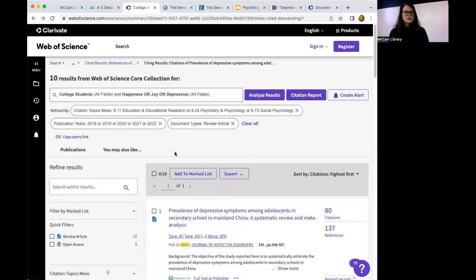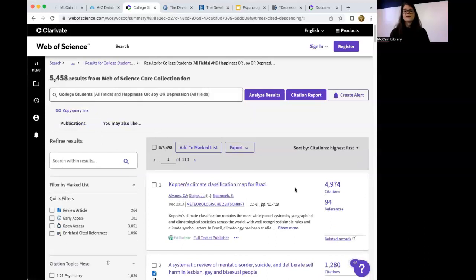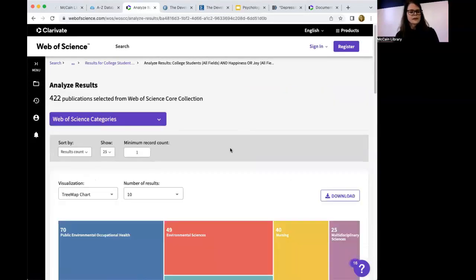The final thing that I did want to show you, so I'm going to go ahead and take away some of the things I refined. I'm back to the 5,400. See how you can analyze results up here? This is not going to be useful to you for most of your research, but if you are a junior or senior thinking about going into graduate school, and this is the topic that most interests you, let's say we're most interested in joy, so I'm going to take away depression so that we're really focusing in on joy. Of these 422 articles, let's analyze these results.